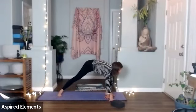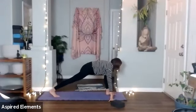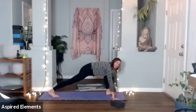And then lift back up again. Now, this time we're going to drop the hands down, reach back up, drop to the right side. So you're going to drop down again. We're doing a little bit of an add-on here. Rotate to the side. So you're rotating towards that right leg.